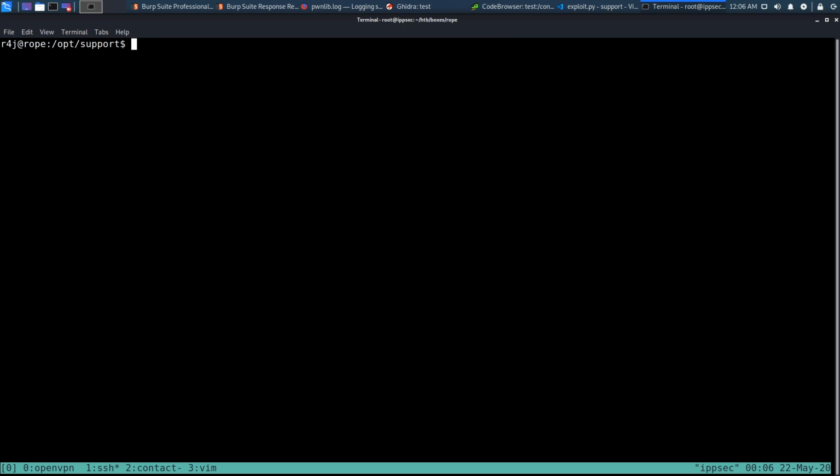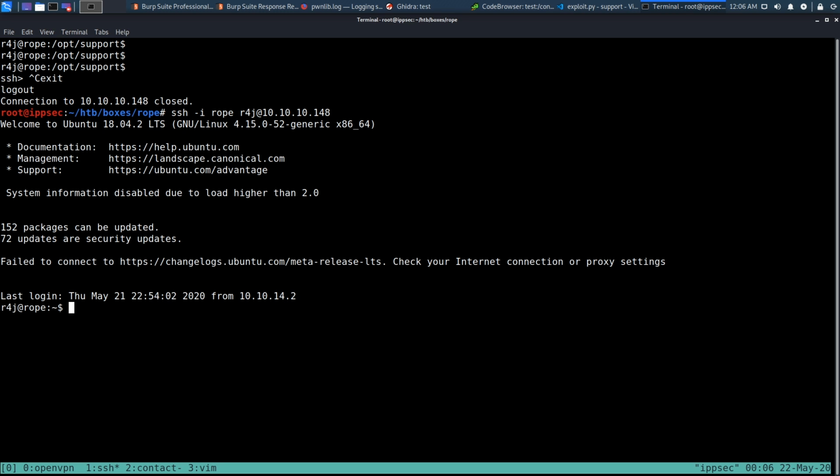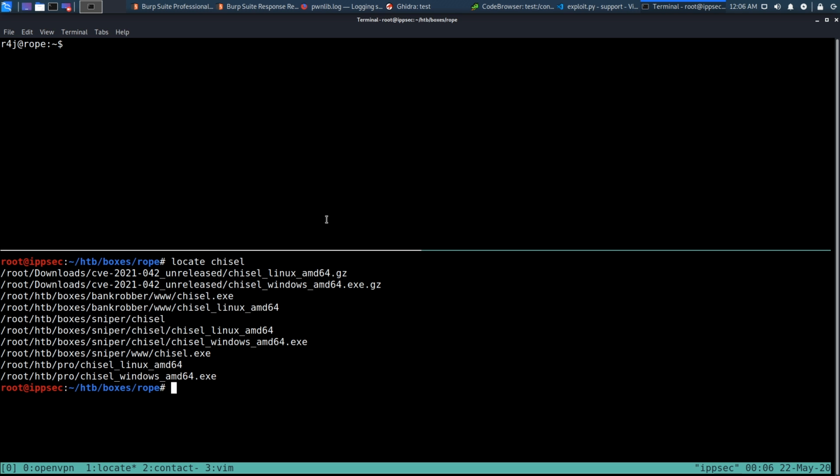We could do -L and do the port forwarding this way, but I'm actually not going to, because if we host something up, we're in SSH's process and we'd have to completely revert the box. However, if we did it from something like Chisel, then we don't have to worry about that. So let's grab Chisel and run it. So locate Chisel, and I'm just going to grab this one, and we can do scp -i ROP r4j at 10.10.10.148.